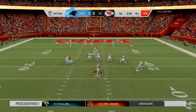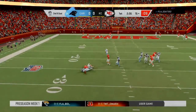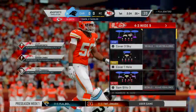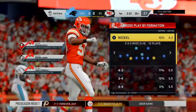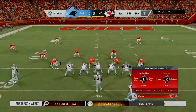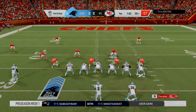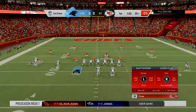Second and 15. And he's wrapped up. Taken down. Back at the 25. Blowing that play up for Roquan Smith as he gets the sack. Second and goal, last thing you need to do is get pushed backwards to take a sack. But he couldn't find anywhere to go with the football. Had to eat it and ended up on the ground.